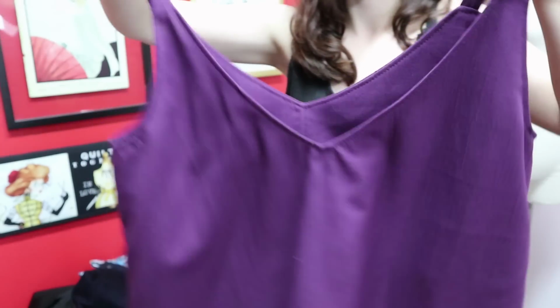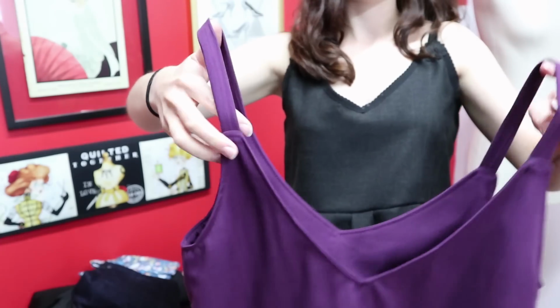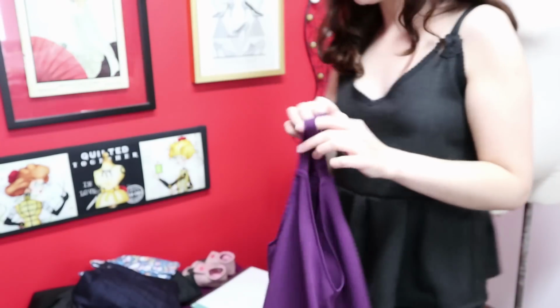But it's just this, oops, sorry, I kicked the camera. It's just this purple fabric that has a bit of a crinkle to it. I'm not even sure of the content at this point. I bought it a really long time ago. But I do have to shorten the straps a bit because it is hanging a bit low. But just a simple Austin cami.